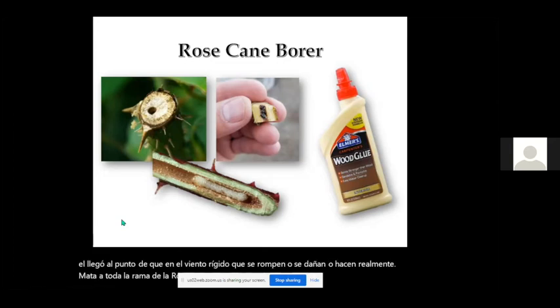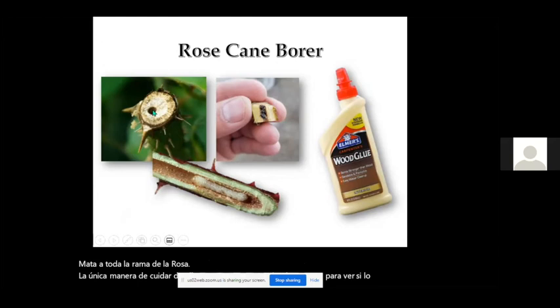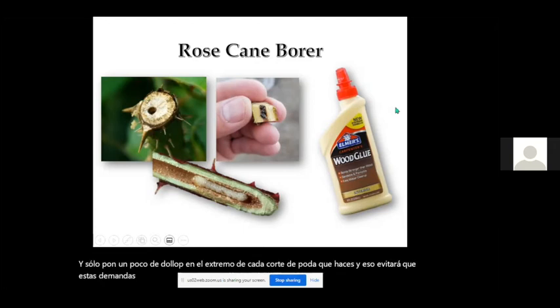The only way to take care of those is to keep a lookout. Number one, to see if you've got little holes in the end of your pruning cuts. And the way to prevent having little holes made in your pruning cuts is to take some inexpensive wood glue like Elmer's and just put a little dollop on the end of every pruning cut that you make, and that'll prevent these little wasps from being able to go into the rose tissue.